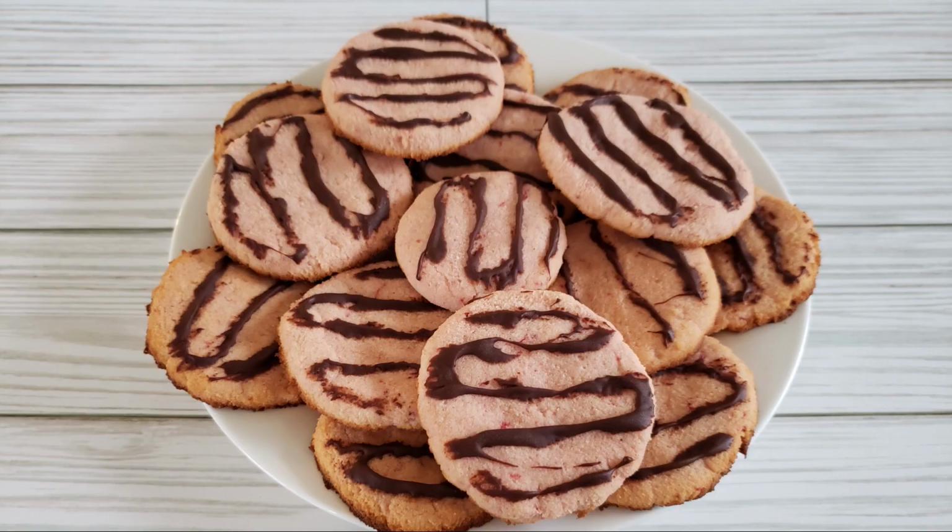You can put any type of frosting on them, or you can just leave them plain if you don't want to frost them at all. The cookie part tastes good even without the chocolate on it. But these are yummy, they're delicious, and they will make a great little quick dessert for you. Yep. You can eat these immediately.